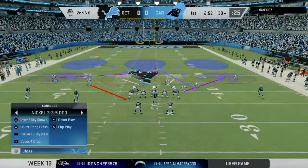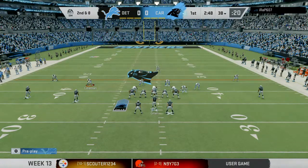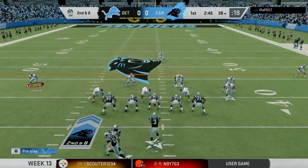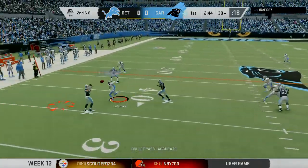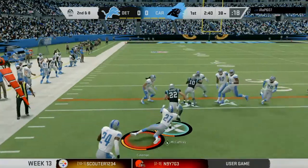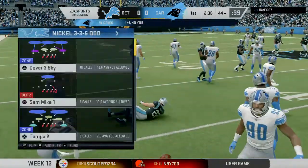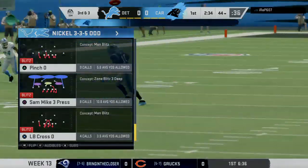The last run got a couple. Here's 2nd and 8. Here we go. Now a fake on the give here as they try to run pass option. And they can't corral him. It's a gain of 6 on the play, and that'll lead here to a 3rd down.